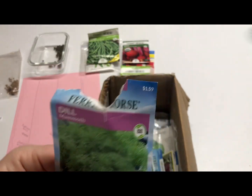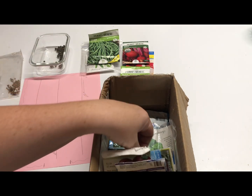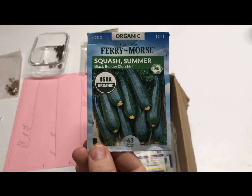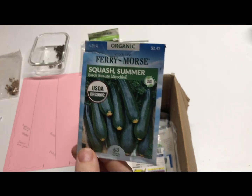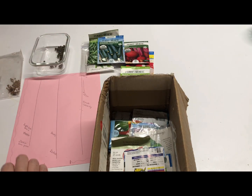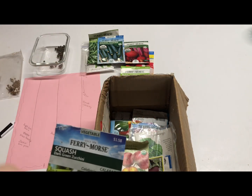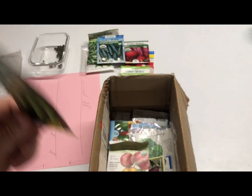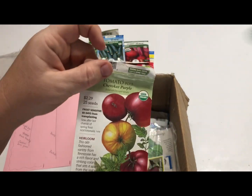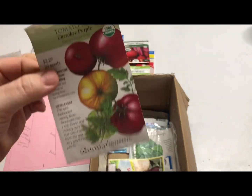Dill, it's not really a big deal around here, so nah. Like I thought, more zucchini. So we are going to plant this along with the other Black Beauty zucchini, which is another really great one that has done well for us in the past. So we're going to say Black Beauty, right there along with those. We already have some dark green planned, so we're going to go with that. I have these seeds. Maybe I will start these for the spring garden. I'll start these indoors at some point and plant them in the spring.